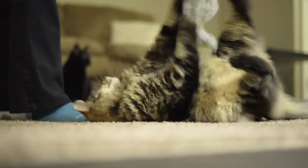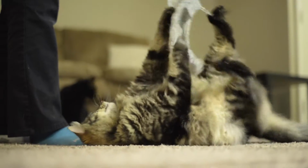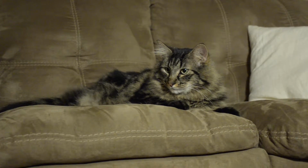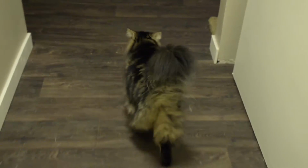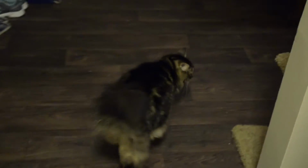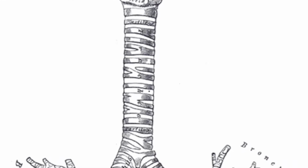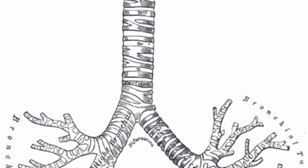Did you know that humans are not the only species that can have asthma? Steve has feline asthma. Asthma is defined as the constriction of the airways, specifically the bronchi, which are the two tubes leading from the trachea to the lungs.